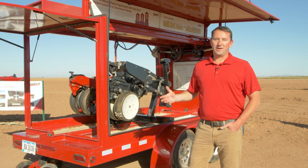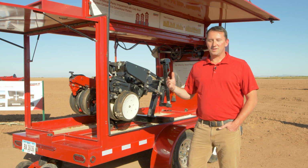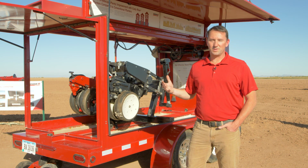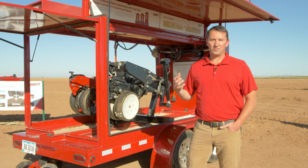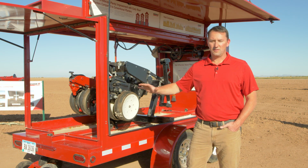Hopefully you can see some of the agronomic design traits that are unique to the early riser planter, and it's not just the technology that complements the row unit, but we've got a lot of design traits baked right into the iron where it engages the soil to put the seed in an environment where it can germinate as quickly as possible and give as uniform and as perfect a stand as possible right out of the gate.